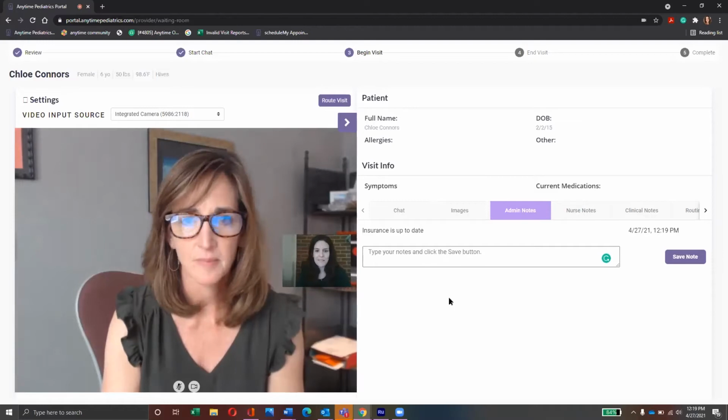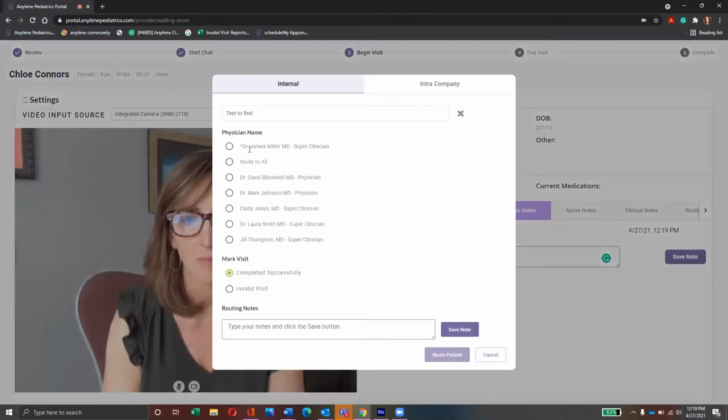So once everything is saved and I have all the information I need to get Chloe over to see her doctor, I'm just going to click Route Visit on the top right-hand side. And as you can see, Dr. Miller's name does default to the first person to select for routing since it was a scheduled appointment with Dr. Miller, but I can also route to other people in my practice.